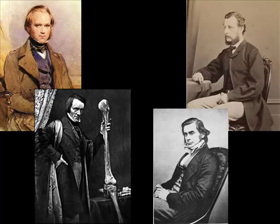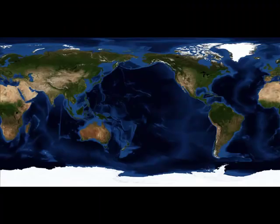And Thomas Huxley has the honor of naming not only the first fossil penguin, but it was a fossil penguin from New Zealand. And as we'll see, that's kind of their deal. Well, coming back to New Zealand, let's get to our lost continent.